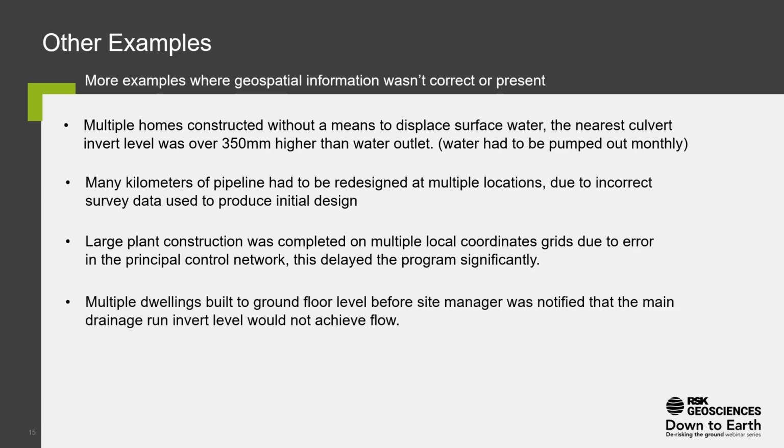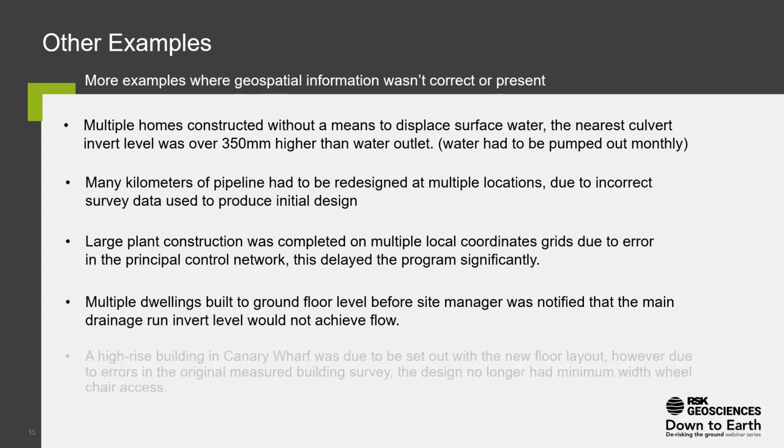Multiple dwellings were built to ground floor level before the site manager was made aware that the main drainage run invert level would not flow. So the building control would not sign off the drainage because the only way it was going to connect was to have less flow than building control would allow. Again, I'm not too sure what the outcome of this was, but it would have been very costly for the construction industry.